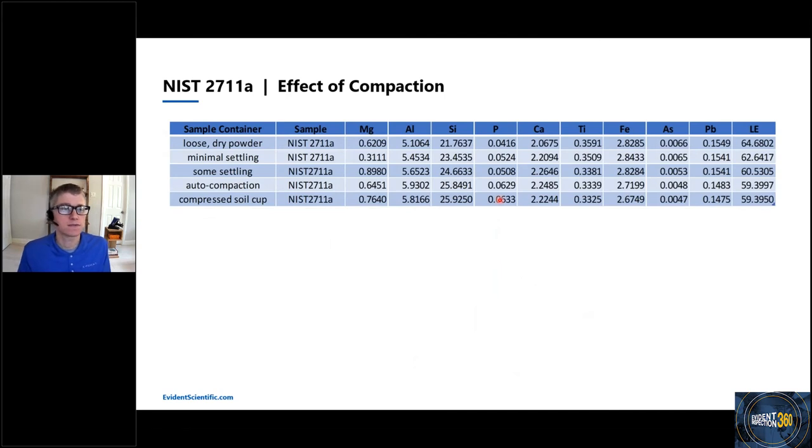Okay, so let's look at the effect of compaction here. Going from a loose dry powder to various levels of increasing compaction, up to even compressing it into a soil cup. I could have done a pressed pellet here as well. You would have seen the same trend here. Now, it isn't that the instrument is reporting inaccurately. You see different values here, but rather the density is changing as you compact.